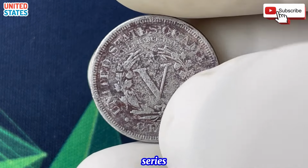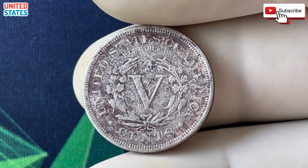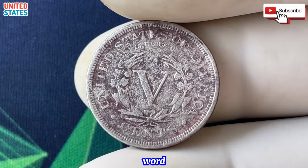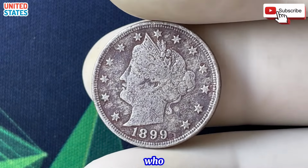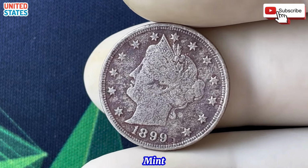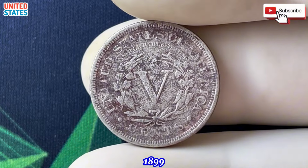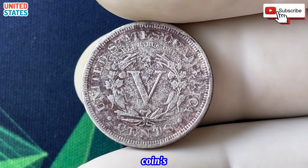The Liberty Head nickel series is also notable for its role in one of the most infamous numismatic controversies, the No Cents issue of 1883. When the series was first introduced, the reverse design lacked the word cents, leading to confusion and exploitation by unscrupulous individuals who gold-plated the nickels and passed them off as $5 coins. This prompted the mint to quickly modify the design, adding the word cents below the V to prevent further misuse. By 1899, this updated design was firmly established, ensuring the integrity of the coin's denomination.